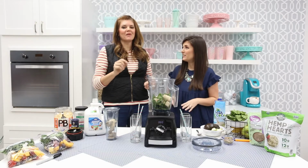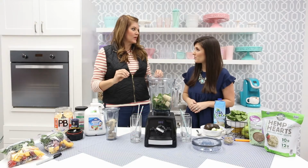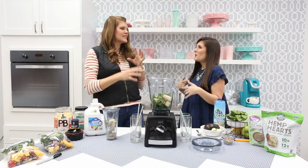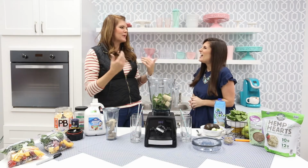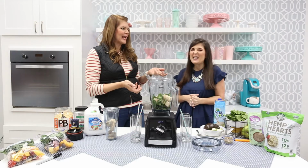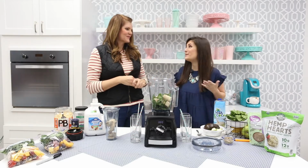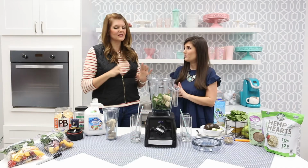First, we're going to make my absolute go-to green smoothie. It is super simple, but so delicious, and doesn't have that taste like I just became a cow and need to start eating all the grass. That's no fun. That's why I never order a green smoothie, I'm super intimidated by that. No, it's delicious. This is so easy.